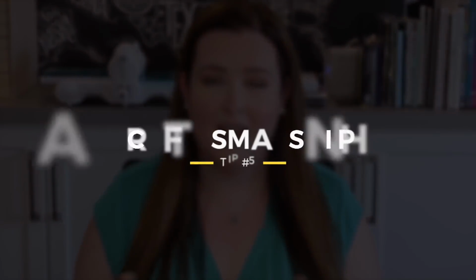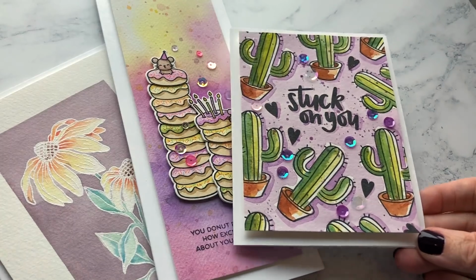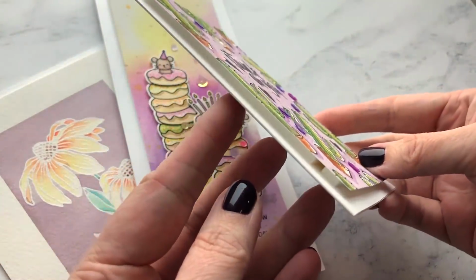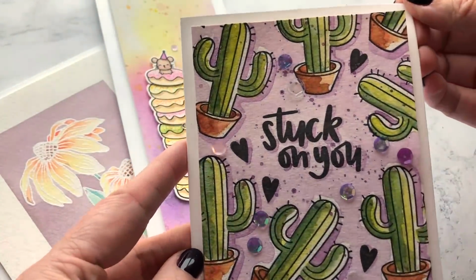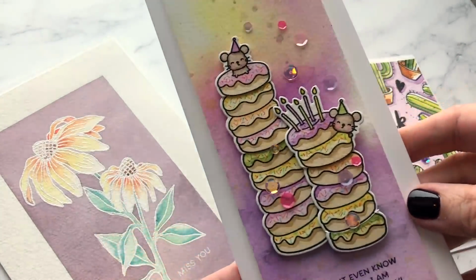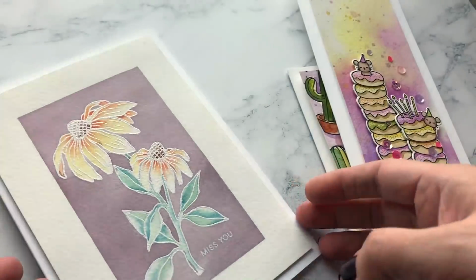And the 5th thing that I want you guys to take away from this video is to work on your craftsmanship. This is something so entirely, extremely basic, but it really makes a difference when it comes to your card making, especially if people are viewing your card in person. Craftsmanship means sharp corners, straight cut lines, card bases that aren't cracking, making sure things are aligned and just perfect. It's just about being meticulous and being very careful and making your work look its absolute best.